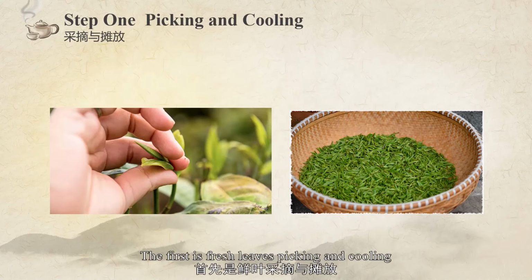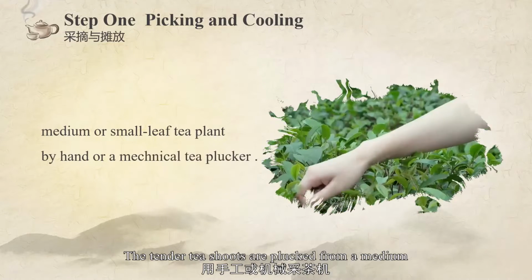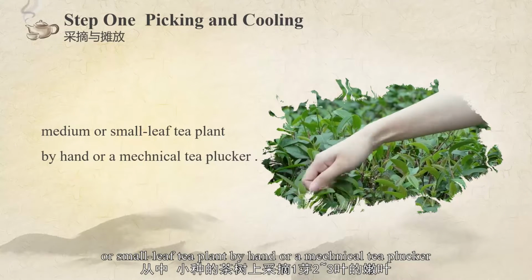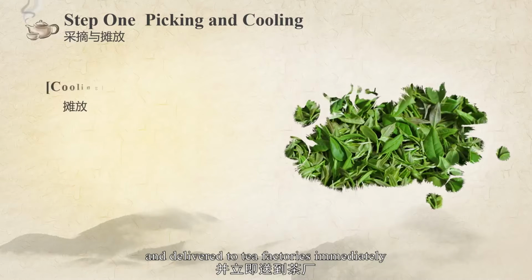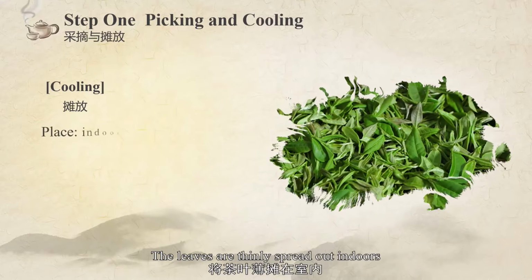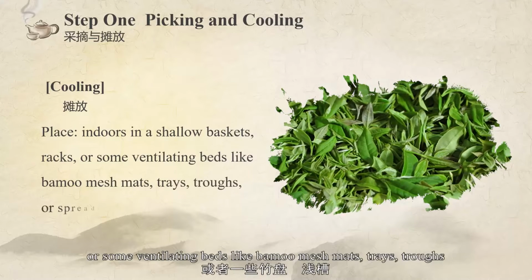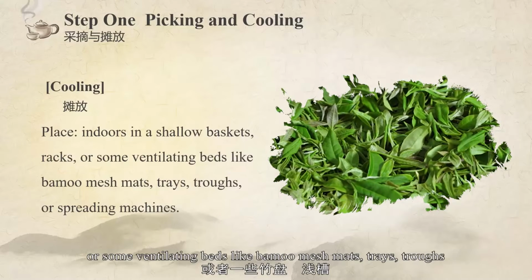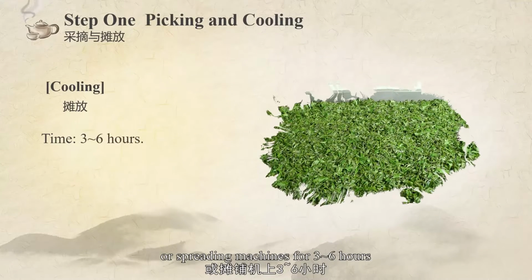The first is fresh leaves picking and cooling. The tender tea shoots are plucked from the medium or small leaf tea plant by hand or mechanical tea plucker and delivered to tea factories immediately. The leaves are then spread out indoors in the shadow baskets, in the racks, or some ventilating bags like bamboo mesh mats, chains, troughs, or spreading machines for 3 to 6 hours.